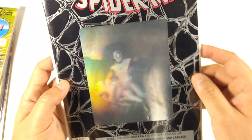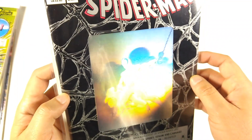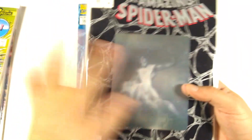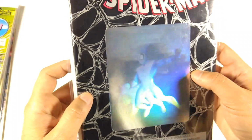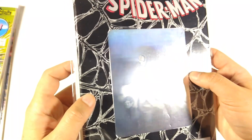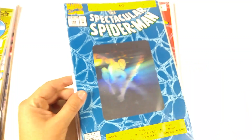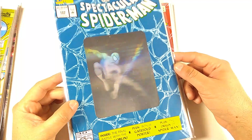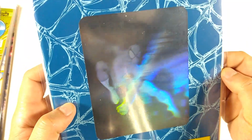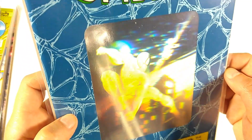cut into the cover. This is the classic Amazing Fantasy 15 pose. This is an earlier hologram compared to these others, I believe, so it's not as three-dimensional. I'm having a hard time catching it just right, but that was always the problem with holograms. Ooh, this one's nice. So Spectacular Spider-Man, actually, from that distance, I think we can appreciate it a little bit better.